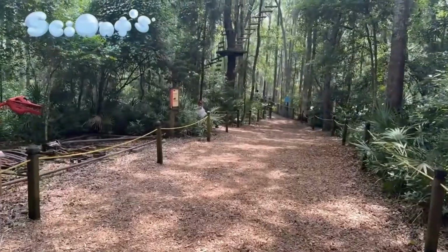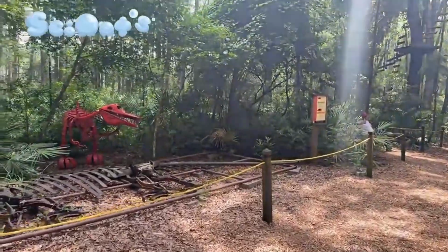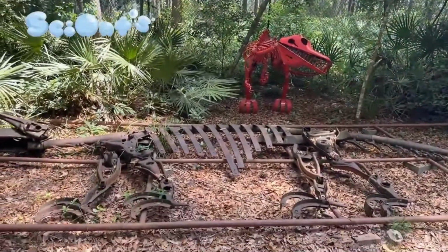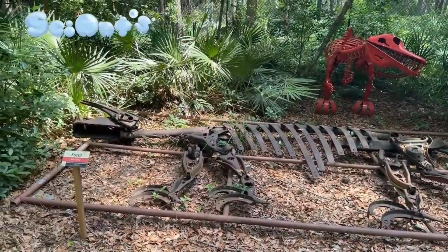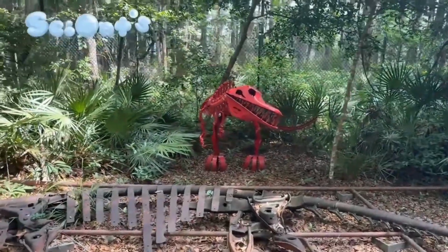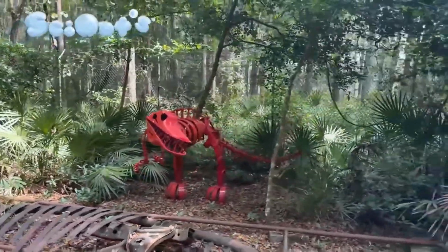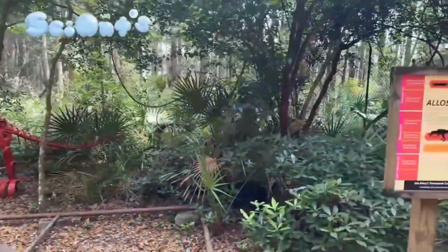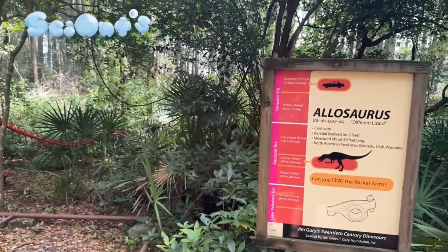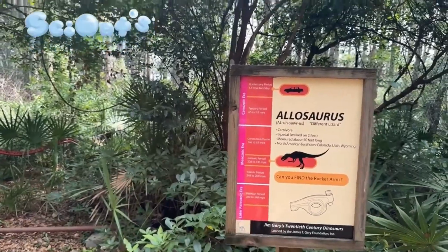I hope y'all are taking pictures of these. I really like this one. It's a fun one. There's a sculpture of a fossil. Do you guys see this? It's a sculpture of a fossil. Allosaurus, you guys. Colorado, Utah, Wyoming. You guys picking up on a trend here of where most of the dinosaur fossils are found?